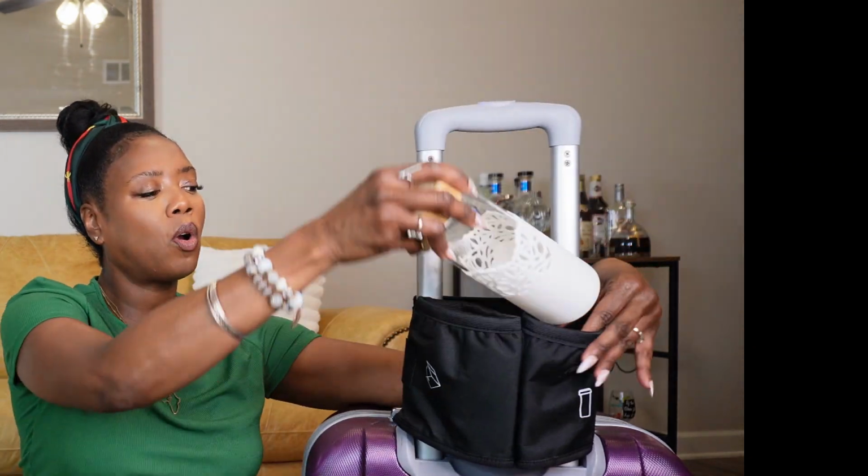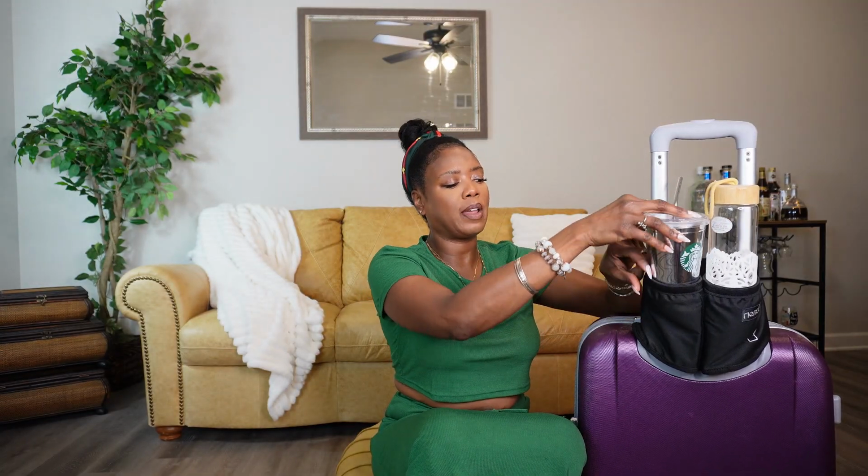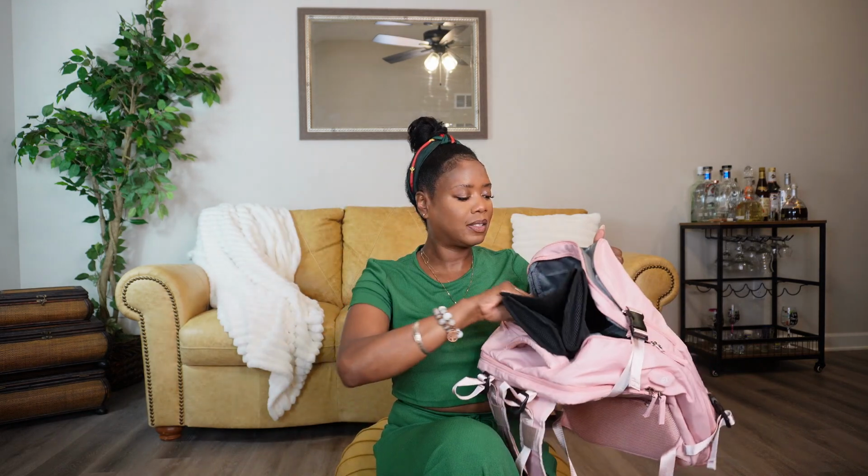You can put your water bottle on one side, and then your iced coffee or beverage of your choice right there in the other side. And I thought that was super convenient, easy to grab and get to, especially if I'm sitting waiting for my next flight. And then once boarding call happens, collapse it, slide it into your backpack, and you're good to go.